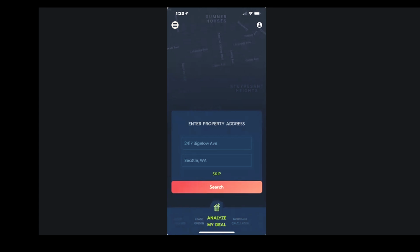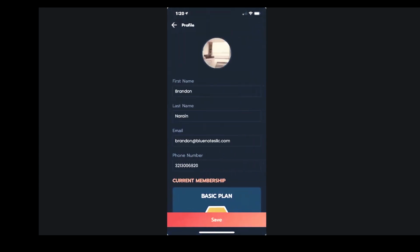But all you have to do, guys, once you open up the application, is come up to the right-hand side and put in a picture of your company and your name. Make sure you don't copy this. That is my real phone number, so don't call me, please. I'm playing, guys. I'm playing.